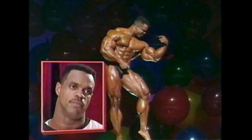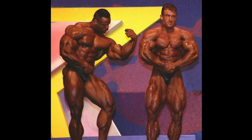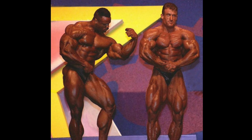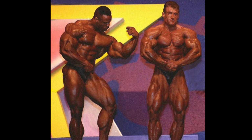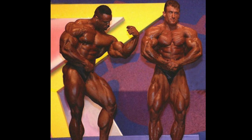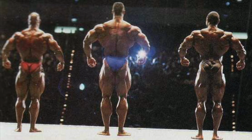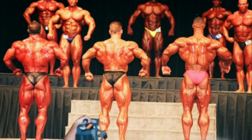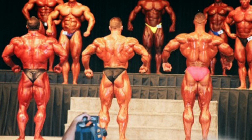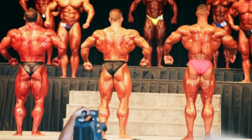Size-wise then, Dillett could obviously hang with anyone. Here in 93, he's probably outdoing even Dorian Yates, if we're being objective. Granted, he might be out-angling the champ, and in general, I wouldn't rank him above the Shadow, but right here, this one's going to Paul. From the rear, he beats his contemporaries Shawn Ray and Flex Wheeler, and even holds his own against some real heavy hitters, like Nasser El Sonbaty and, once again, Dorian Yates. Although in this particular comparison, I would have him third.